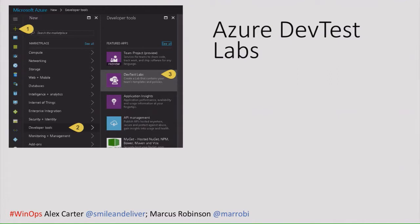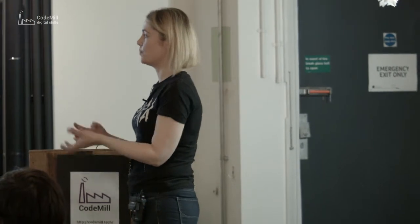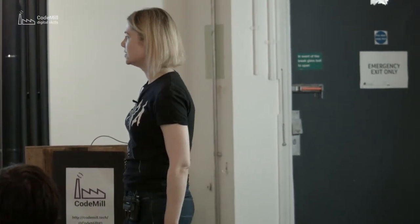So we started out with using Azure DevTest Labs, which just seemed like it was a really easy way to make sure that we all had access to an environment where we had the latest Visual Studio. And it's so easy to go into Azure and create a DevTest Lab, literally just create a new thing, pick DevTest Lab, and then you've got an environment where you can build. It's like a sandbox within a sandbox where you can just play within a development environment.